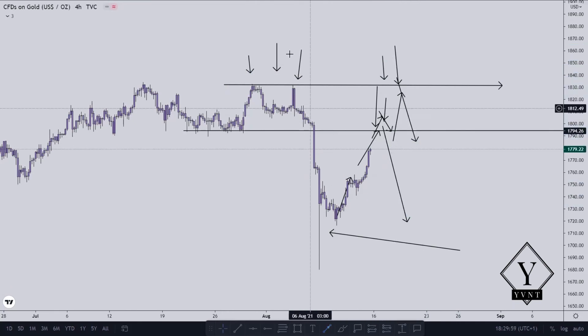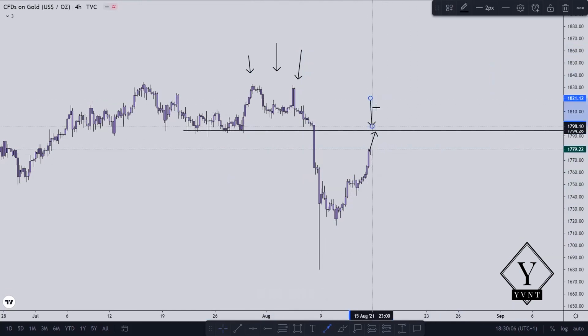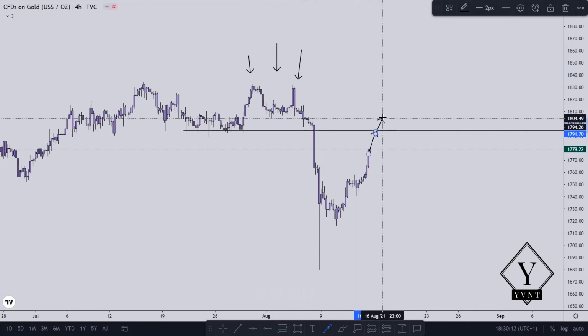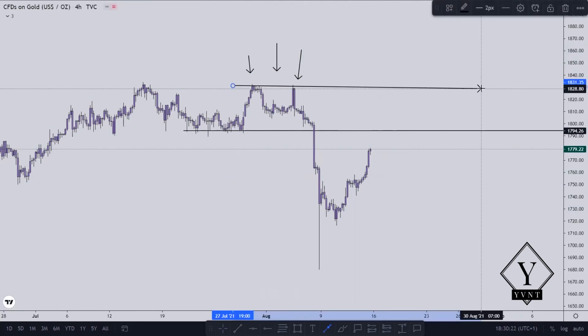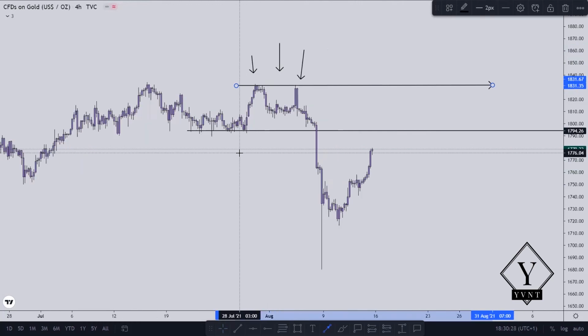So on gold, we are expecting price to push up, and if we get rejections, we're selling. If we break 18,000, we are expecting price to come back, give us a retest, and then push to the upside, right? When you buy around 18,000, just make sure that you pay attention to these areas here, on these highs. So that's going to be it on gold.